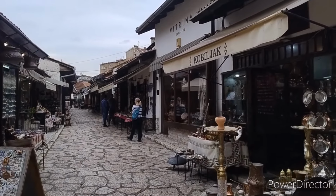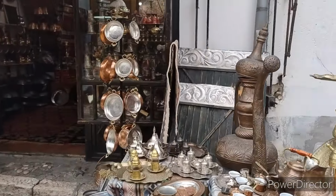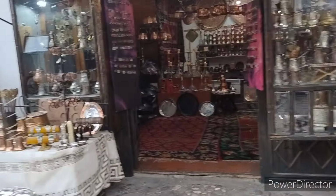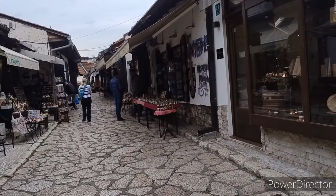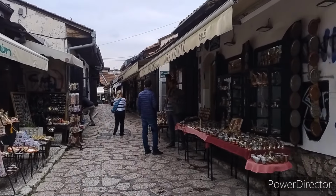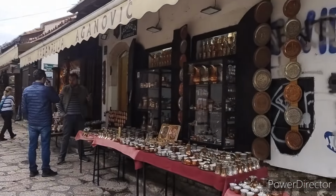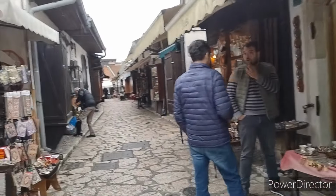Beautiful old Ottoman buildings. So this is the Coppersmith Street. That's the square. Doesn't look as good on video as it actually does, sort of like through real eyes, as it were. It's quite lovely.